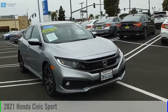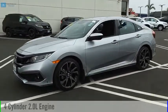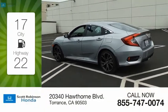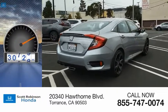Take a ride in the 2021 Civic. This vehicle is powered by a front-wheel drive, 4-cylinder, 2.0-liter engine and comes with a continuously variable transmission. Great fuel efficiency saves you money by requiring fewer trips to the gas station. This vehicle has less than 35,000 miles.